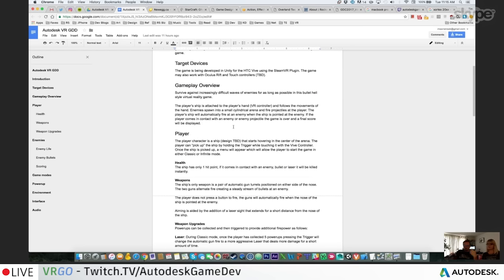But the waves get more and more difficult. More enemies are spawning, more bullets are in the scene, and you end up sort of surrounded, in a cloud of bullets and enemies that are coming from everywhere. So you're navigating this minefield in the air of all these things that can kill you as you're aiming at other things and trying to destroy them.